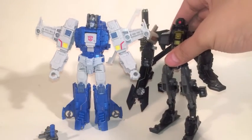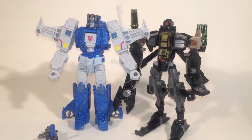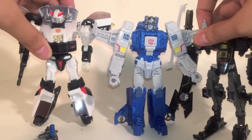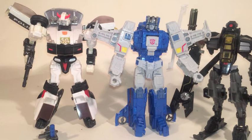Size-wise, he scales pretty well with some of the smaller deluxes we've had over the last couple of years. But with those side wings, I think I've kind of got to bring in one of the original classics, Datsun mold, to actually show... Yeah, actually, he's not bad. I have to say, I really do like the face sculpt on this guy, and I really do love that very metallicized gunmetal grey paint.